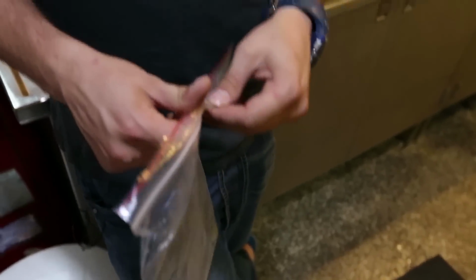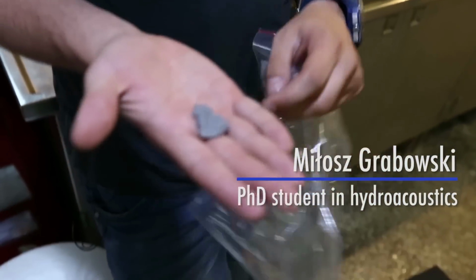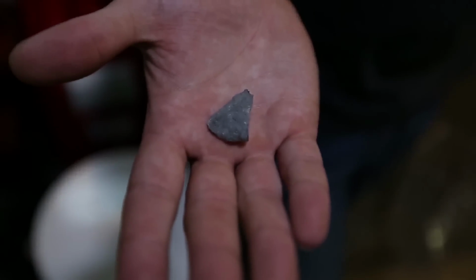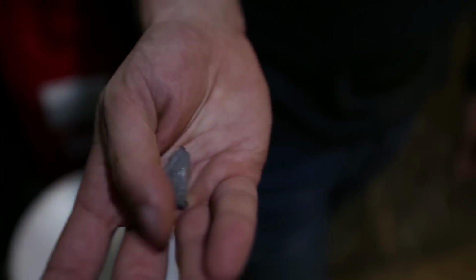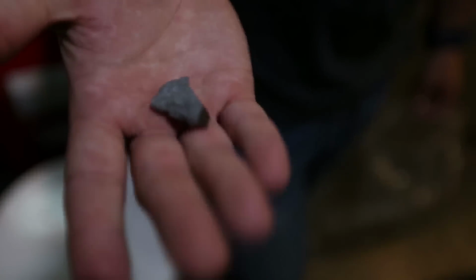This is the piece of some explosive materials, which is probably TNT. Probably it was part of some bomb, or mine. We will send those samples for the analysis.